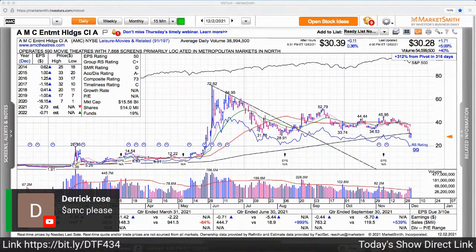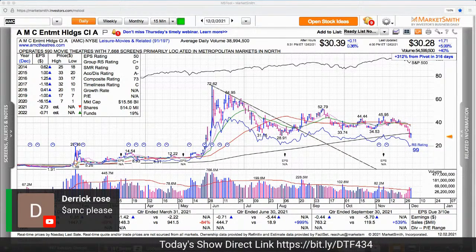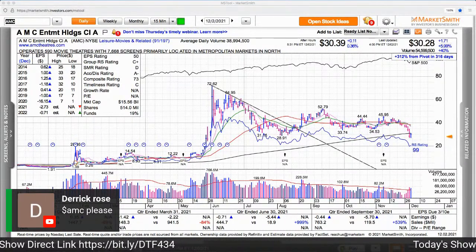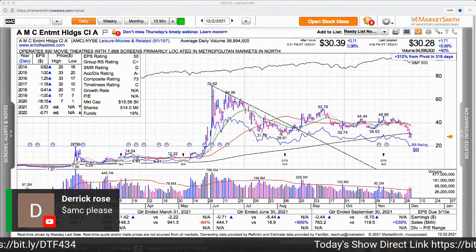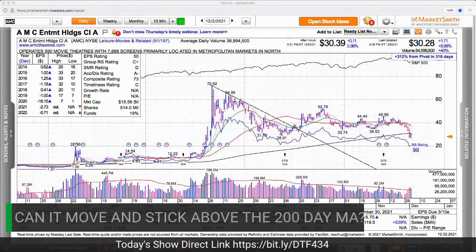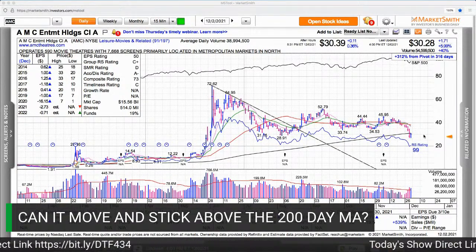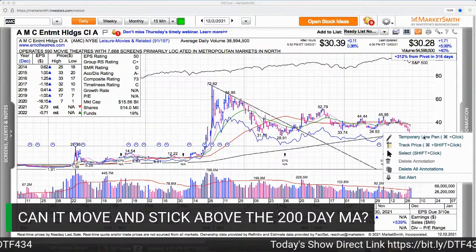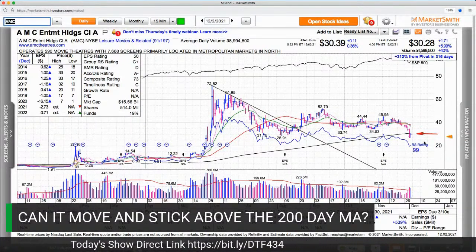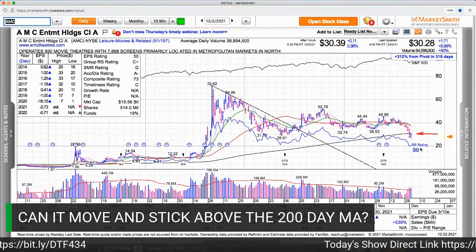So, can it move and stick above the 200-day moving average? That's kind of the long and short of it. I mean, can this move and stay above where this black line is? That's the question. And if it can, then we might have something. But I think right now, I just would be super careful, especially in this market condition, because it's just not a very good market in general.